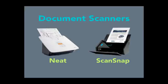I just want to touch on a few things that will really help you productivity-wise when you're looking at scanners. The first is you want to pick up a scanner that has an automatic document feeder. What that means is instead of feeding in paper one sheet at a time, it allows you to take a stack of paper, a whole multi-page document, or a stack of single sheet documents, put them in the scanner and scan them all at once versus one by one.